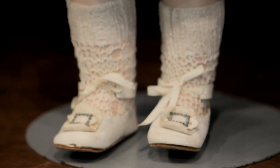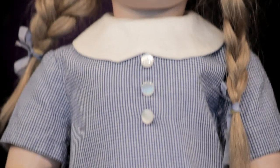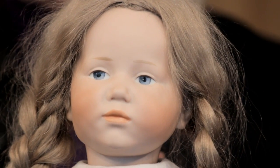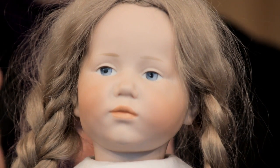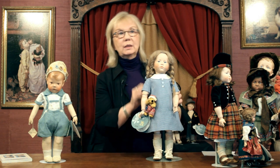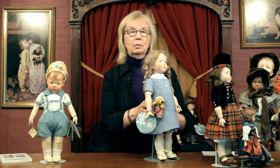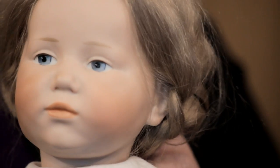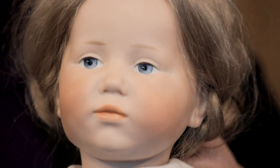One of the most popular models was this particular girl called by the company Marie. It was their 101 model. And we have here a very, very beautiful example because she's a little bit larger. The art character dolls, the larger they are, the more the definition is able to be defined on their face of the sculpting, because the painting is really quite simplistic, and you need to have size in order to get great definition, which of course is one of the reasons when you can find a small example of one of the 100 series dolls that has great modeling and expression, that it will be so important in the painting in the presentation of the doll.